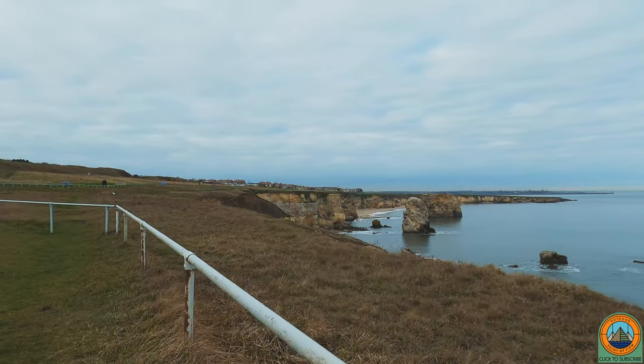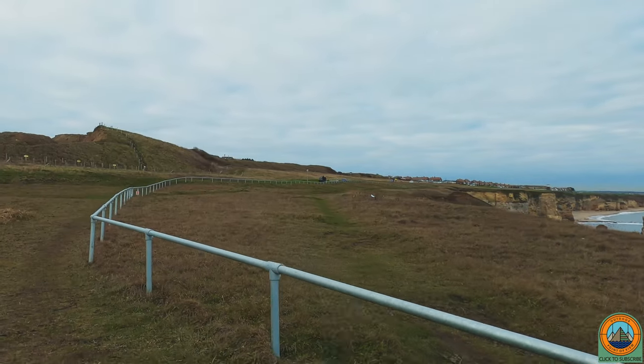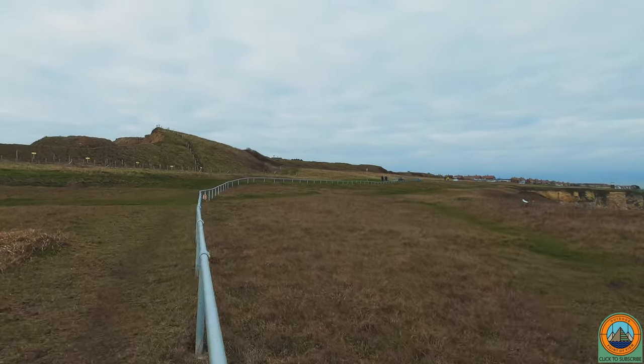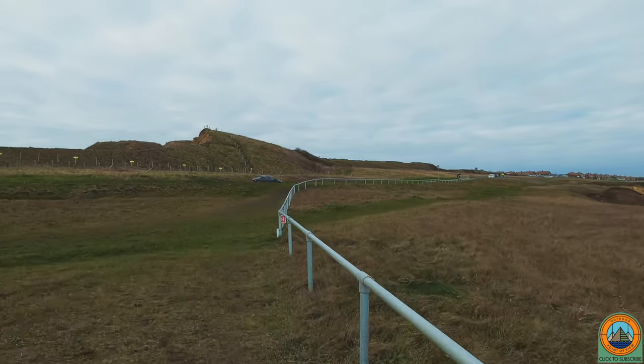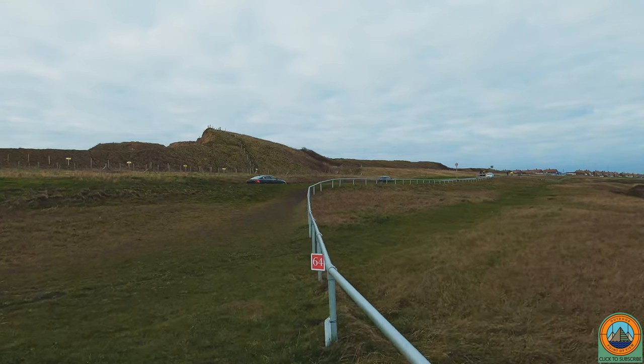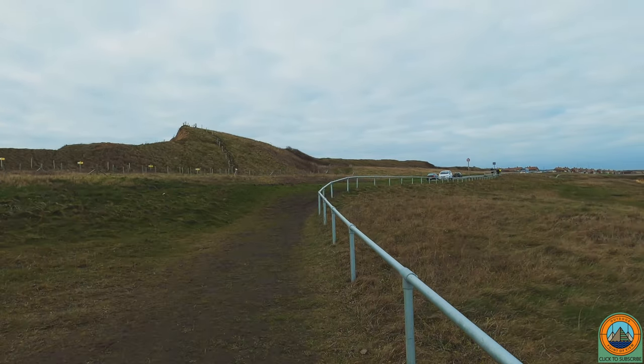It's a lovely view. There's been quite a lot of erosion here, so it seems like every time the path gets moved. Oh my goodness me, this is quite fresh. But yeah, check out the Northeast Marathon Club.